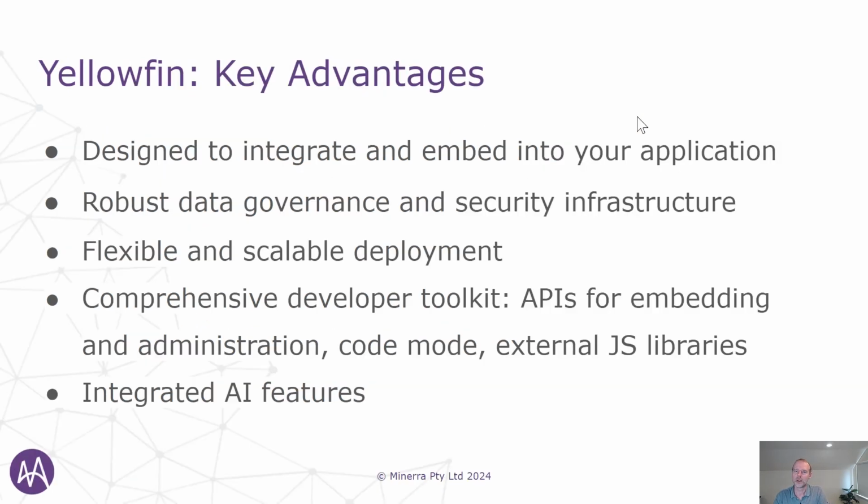So what are the main advantages of Yellowfin? As I mentioned, it's designed for that embedded use case. But one thing I touched upon was the data governance and security infrastructure. So you might have requirements where your clients, within a client organization, you might need to put row level security in place. So certain people can only see certain data.